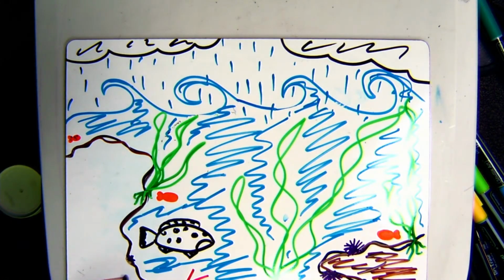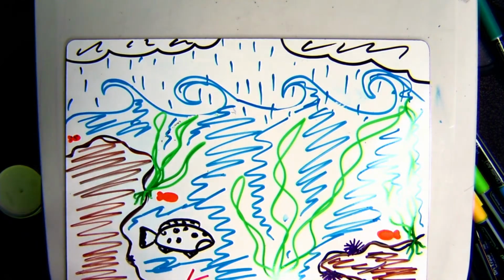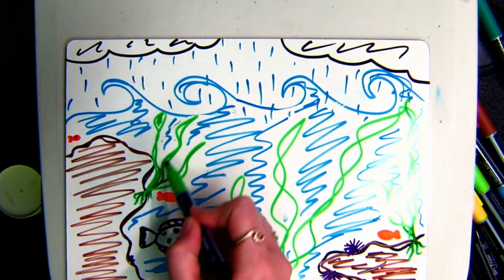All right, looking good. I'm so excited to see yours. Okay, and then last but not least, I think I'm going to add a little bit more color to my kelp. Just fill in some of those big gaps we made.